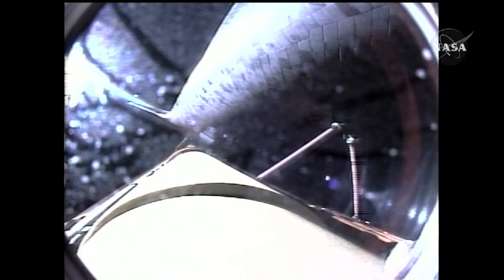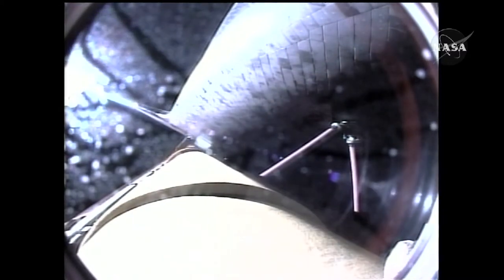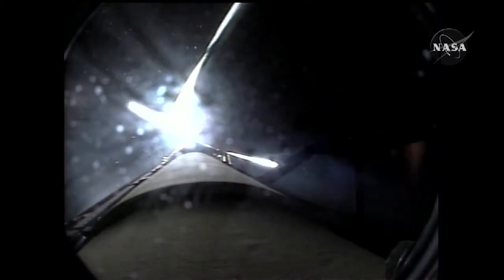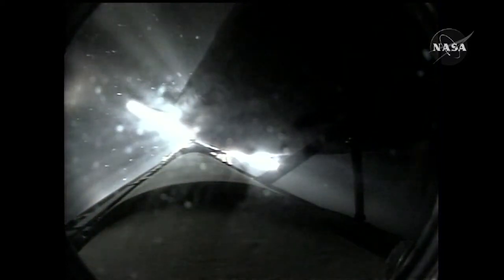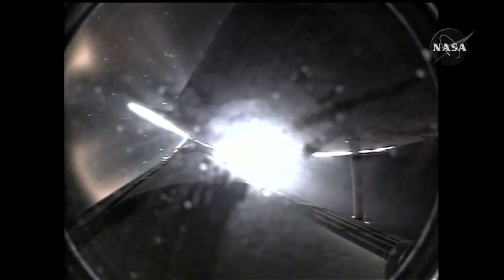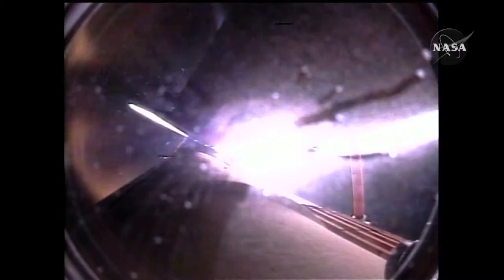Discovery, single engine ops 3. Discovery could conduct a transatlantic abort landing on one engine should two fail at this point. Discovery flying at 9,000 miles per hour. Discovery's engines have been commanded to swivel to put the orbiter in the proper heads-up position. Single engine Zaragoza 104. Discovery can reach Zaragoza on one engine should two fail at this point.